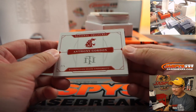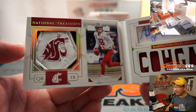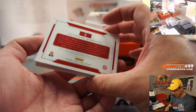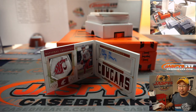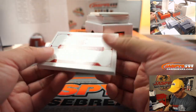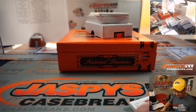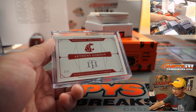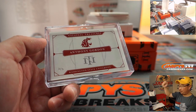And a 2 out of 5, Anthony Gordon. Nice Cougars patch right there on the left. That's pretty sweet. Another piece of his jersey right there, his autograph in the window. And Anthony Gordon, where are you? Seahawks. There you go. Seattle. That will be for Patrick Evans, who got the Seahawks straight up. Patrick, all aboard the Big Hit Express. Woo-woo!